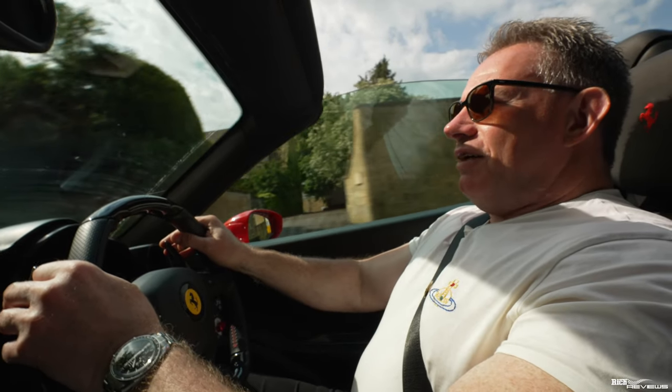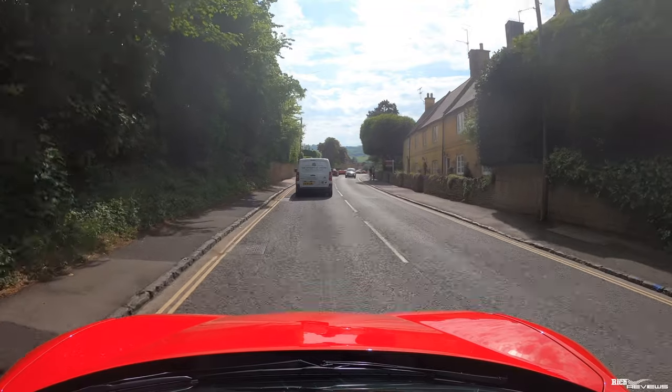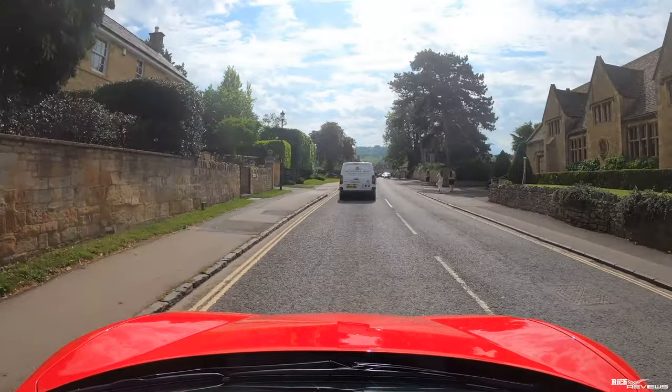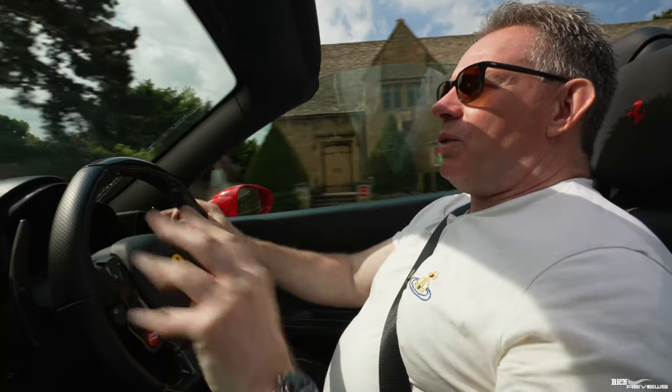Just coming into Broadway now. Unfortunately, we've got a van driver that split up the group in front of us, so we're not behind the 812 anymore, but shit happens. So we've been into Broadway quite a few times before.